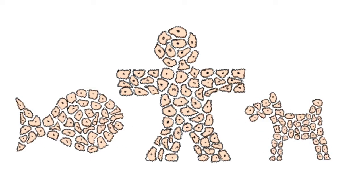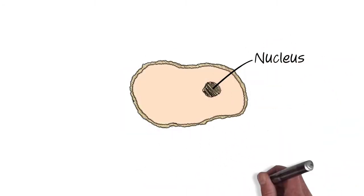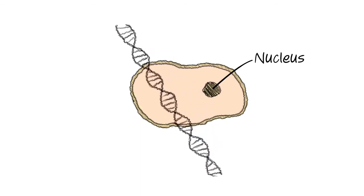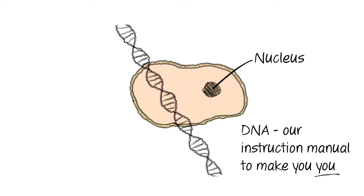All living things are made of cells. They're like small packets of life. Inside each cell is a nucleus where the instructions are stored. This instruction manual is called DNA and contains all the information needed to make you, you.